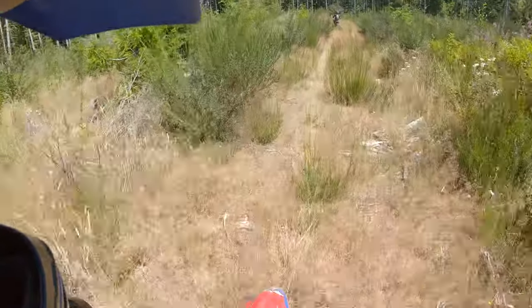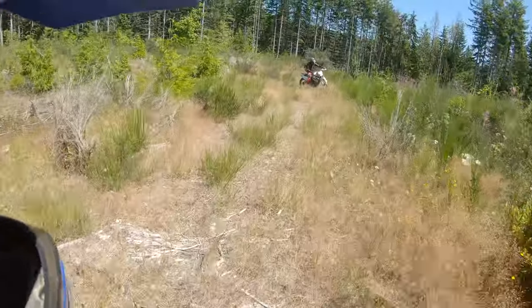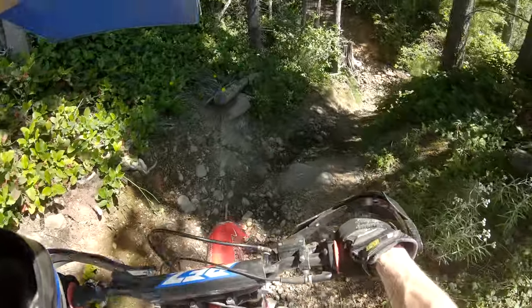Really enjoying the RFZ again. Trails are just, man, it just loves the trails. Trails are where this thing shines. And this trail looks like a dead end. All right, and just like that, we're into our next little trail.